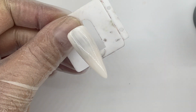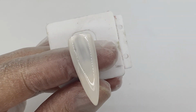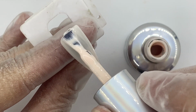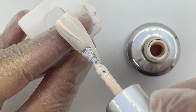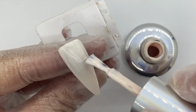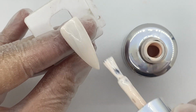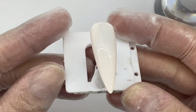I'm fully inspired by the Chrysler Building. And there's our first coat. Let's do our second coat of Buttercream. I was so inspired by the Chrysler Building in New York City, which is a classic Art Deco style high-rise. And I thought when I was looking at it, wow, that would make like a super cool twist on a French mani. And that's where we're at today. So there's our second coat down, and let's cure.